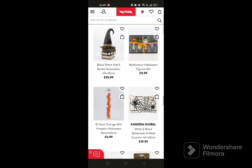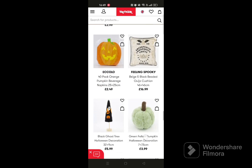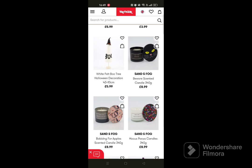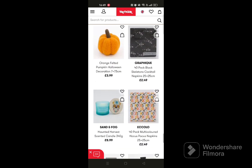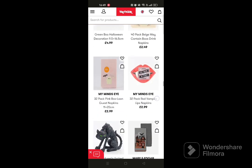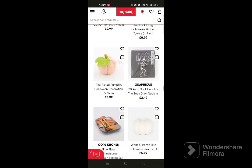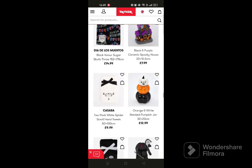They also have, like I say, loads of stuff for your pets. So it is just a really good place to go. Some of the prices are cheap, some of them are a little bit more on the expensive side if you're wanting to do Halloween on a budget, but it's definitely worth a look, especially if you're here in the UK.